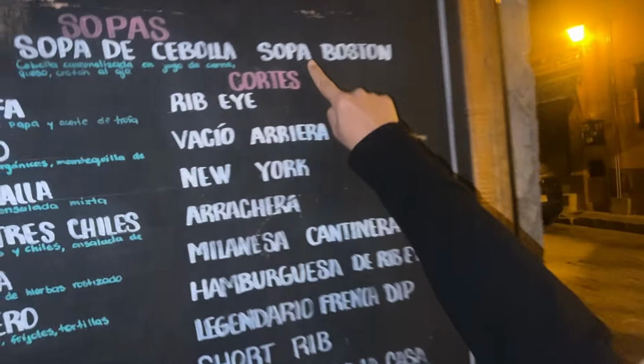Hey, from Boston, eh? Wait, in Spanish it's called Boston soup too. Sopa Boston. How come it's not called clam chowder? All right. Great. 10 out of 10.